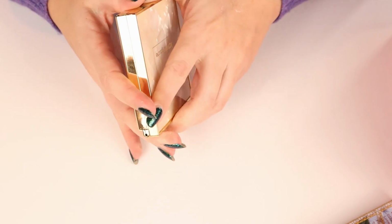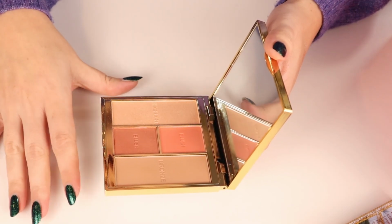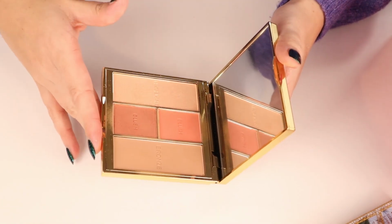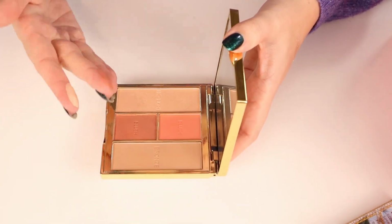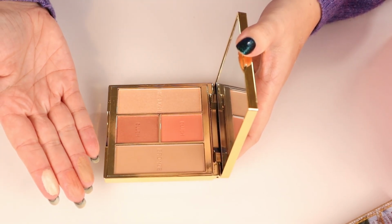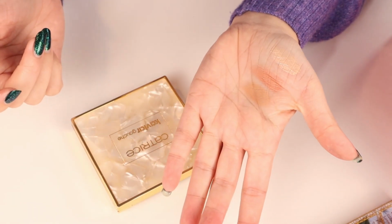That's pretty old in my collection. I think I reviewed this like 2-3 years ago. I think I quite like this, but I never reach into this. I do remember my look being really nice back then, and that is a really nice looking highlighter, but also I never reach for this. I feel like a lot of people would really want to have this palette.